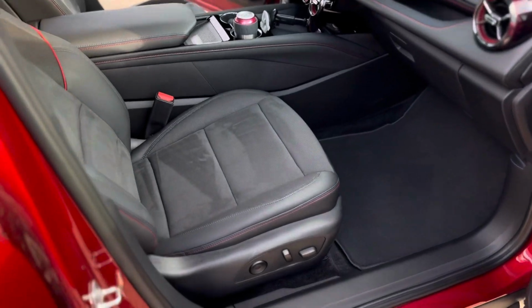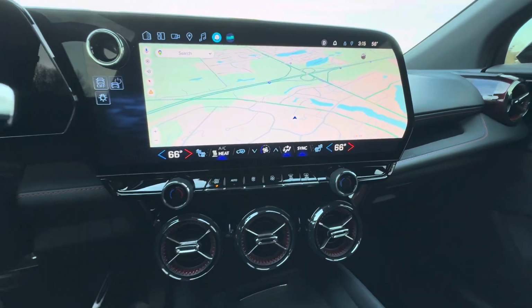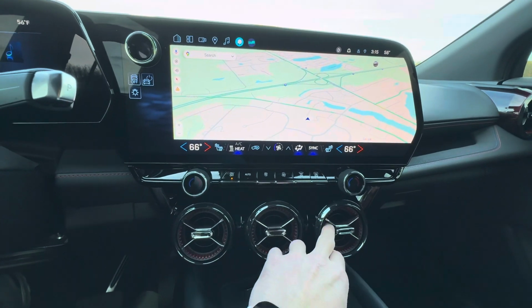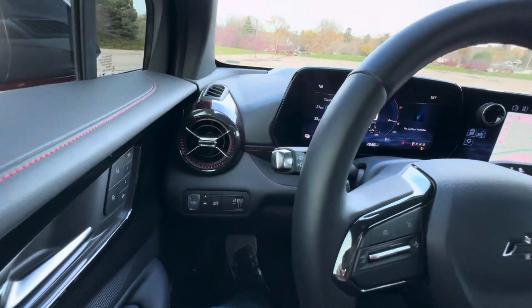You can see again, the interior is quite a nice place to be. I think that they did a pretty good job on the interior. I happen to like several things like these turbine-looking HVAC vents. That's really cool. Very airplane-esque.